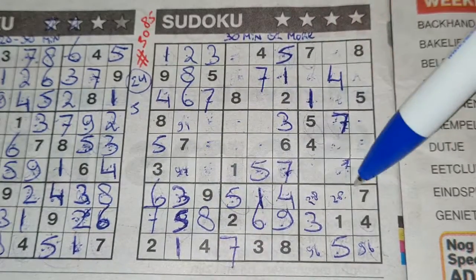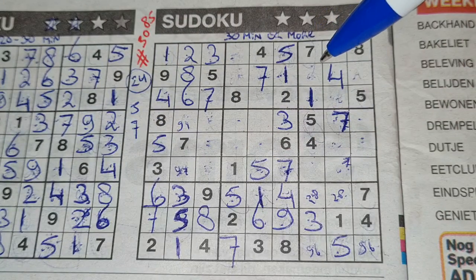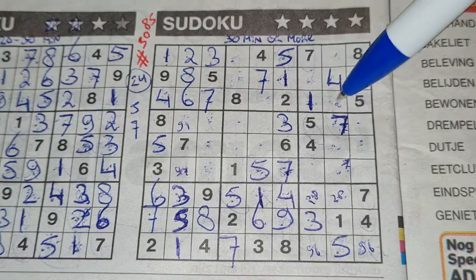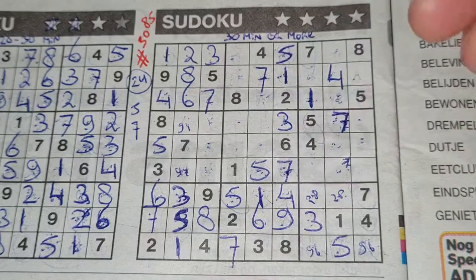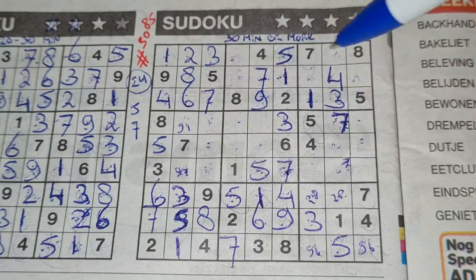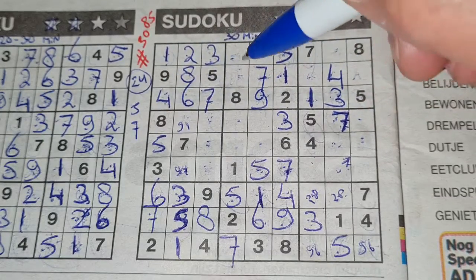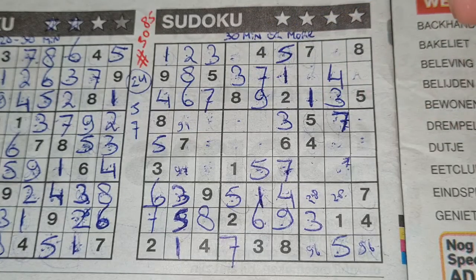I can see. This is number two. Number seven. Two numbers left in the third row for the numbers three and nine. Three and nine. Look, we have a three there. No three there. Three should be here, and a nine goes there. Three in the first row. Three in the third row. So the row between, the only place for the three should be there.